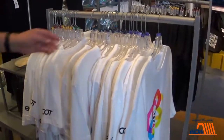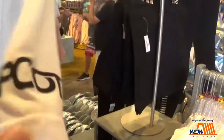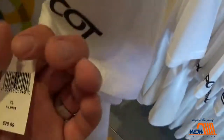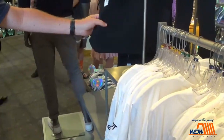Pull one of these shirts out. This is the women's shirt, I believe. Maybe it's not. It might be anything. So it's got the rainbow logo on there, and the logo on the sleeve, which I like. $30? Is that what that says? Yeah, $29.99 for that one. Get that jacket. We got to put how much these bags are?